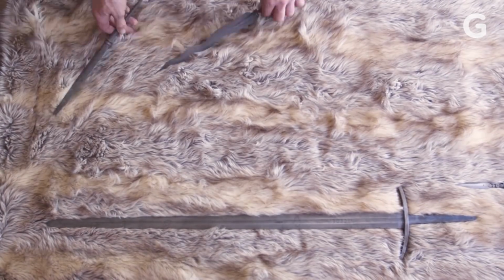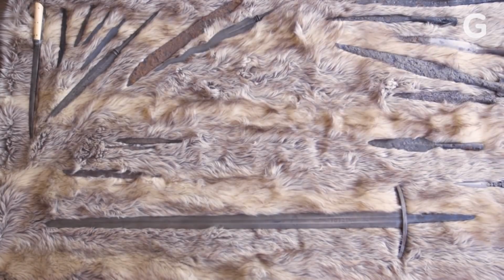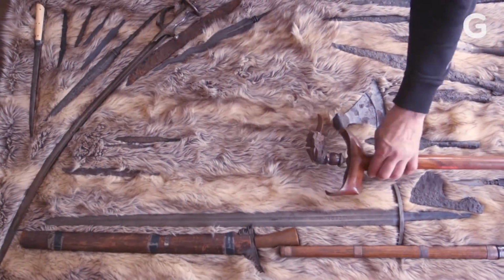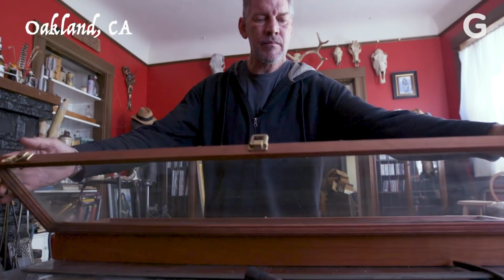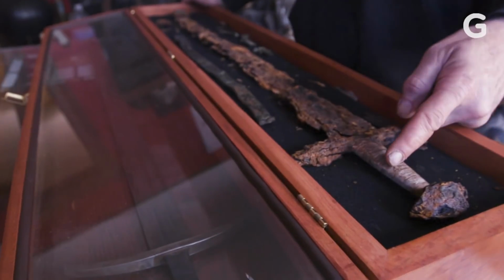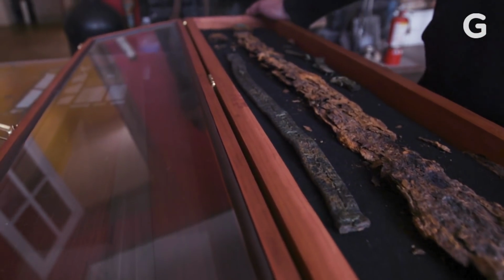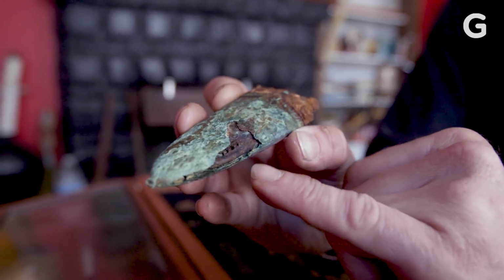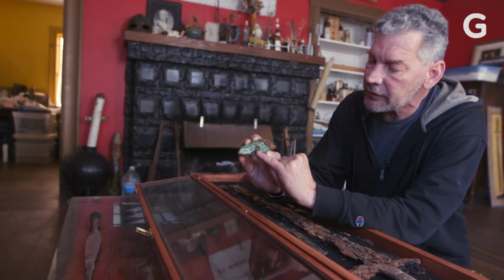Three swords, 40 axes, 60 spears, 200 knives, 6 tulwars, 3 shamshirs, and hella cards. This sword is late Viking, early Crusader. Not much left of it, but I love it. You can actually see the leather covering of the wood and the stitching that they did on the leather covering.